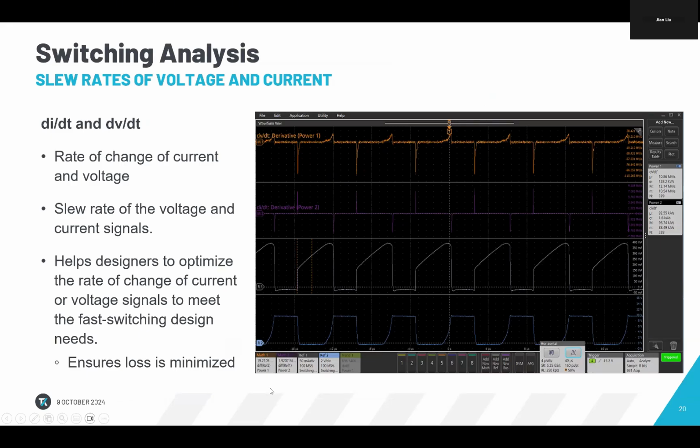It's very important because it helps us optimize our slew rates to get as low as, for example, the switching loss, and increase our efficiency. But we also need to maybe do some trade-off, for example, about our harmonics and about some EMI problems, and DIDT and DVDT is very important. And on this switching loss analysis, it can easily help us to measure all those things.